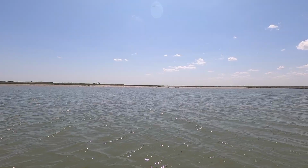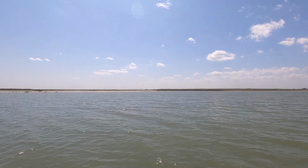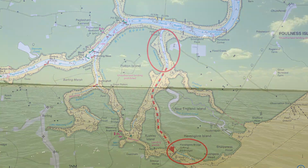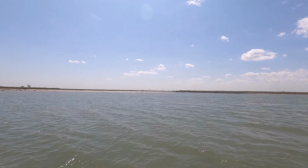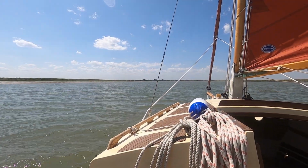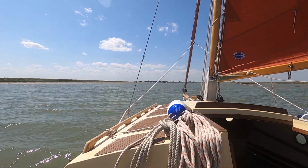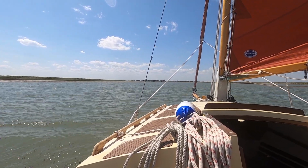Sunbathing seals, and the entrance to Yoke Fleet Creek, which is the way to get down to the Havengore Bridge. One day I'll give that a whirl. So somewhere up here to starboard is Paglesham Pool. I think I can see it. Whoop. Just past that white yacht.